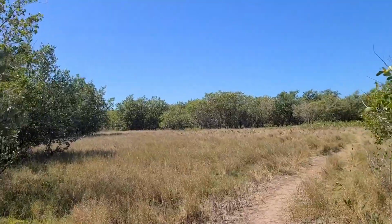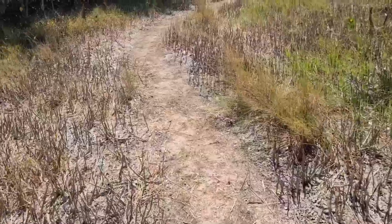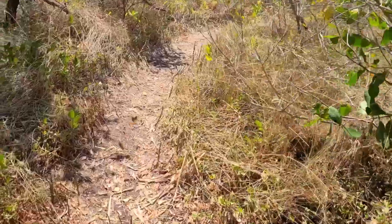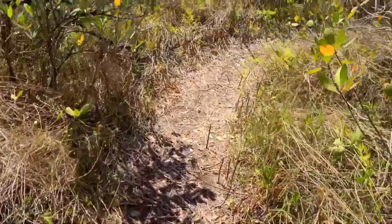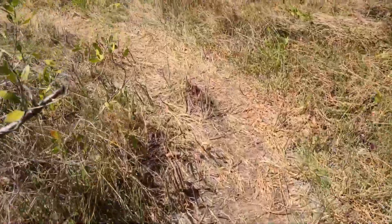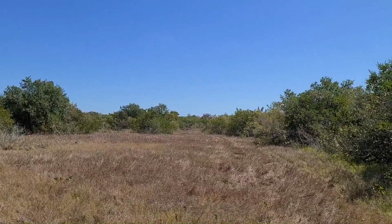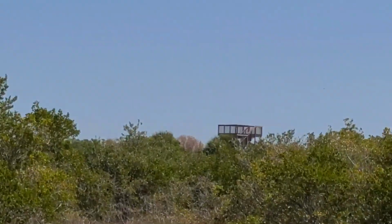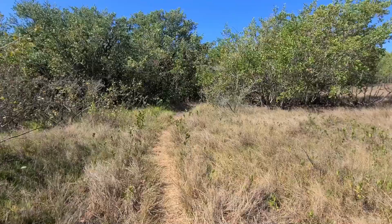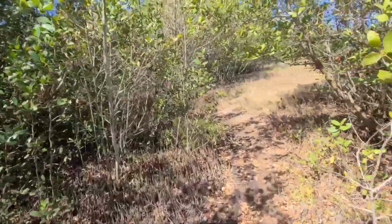Opens up to a big field. So the ground is not too bad to walk on. It's pretty dry, at least in this area. Chasing the butterfly. Look at that, way out in the distance. There's another lookout tower. You have to get over there. Check that out. Well, there's quite a few crisscrossing paths in here. I guess you could get lost if you're not paying attention.